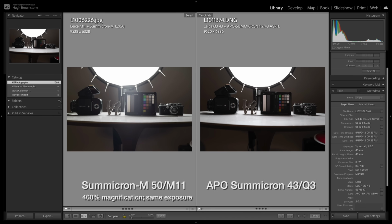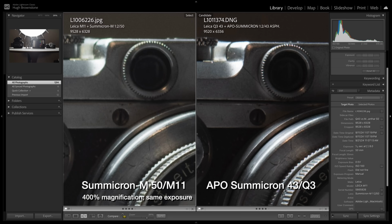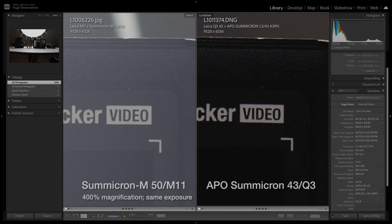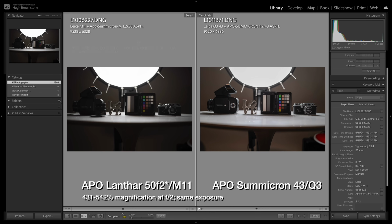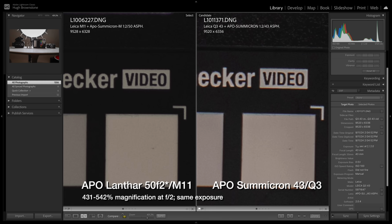Although, not for nothing, A, stopped down, my $3,000 new, not much less used, 240-gram, non-Apo Summicron M50 f2 held its own. If not quite to the same degree of sharpness or chromatic aberration correction compared to any of the other lenses I've tested, nor with anything near the same flare resistance. And B, Voigtlander's 1000-buck, 288-gram Apo Lanthar 50 f2 comes closer to Leica Apo image quality than any other M-mount lens not made by Leica I've ever had in hand, making it a steal at the price.